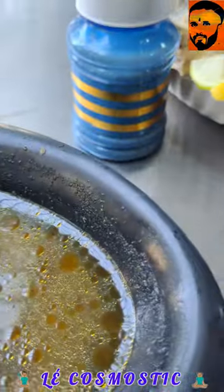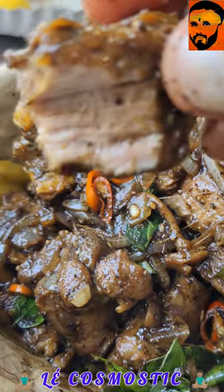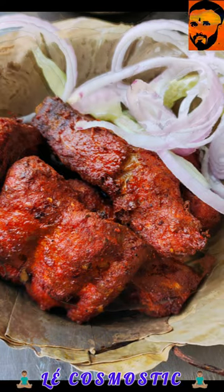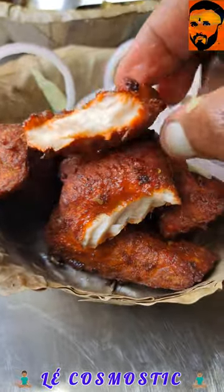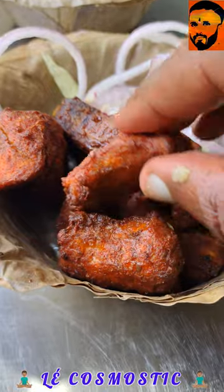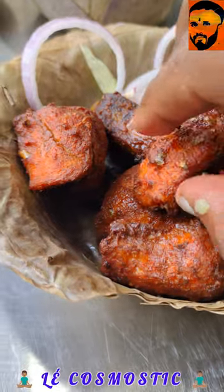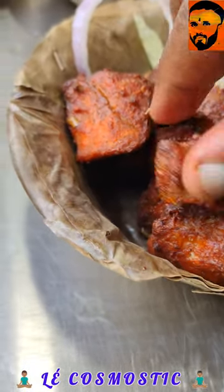Moreover, I also spoke with the owner of this beautiful restaurant, and even though the restaurant is situated in BTM second stage in Bangalore, the mutton is sourced from the Mysore road. Why? Because that is what the owner says. He says that the best mutton is received from those places. So that is the kind of dedication and authenticity that they try to bring to the table when their clients are asking for something.